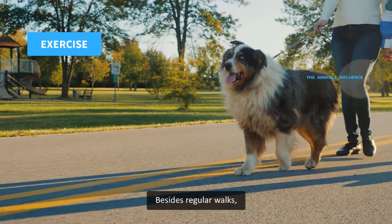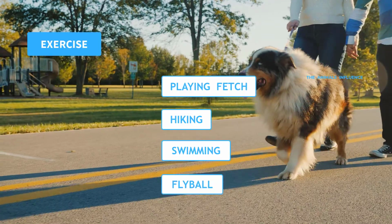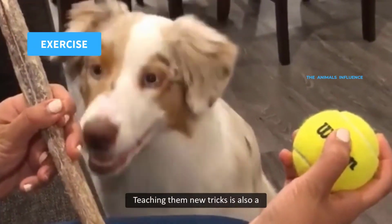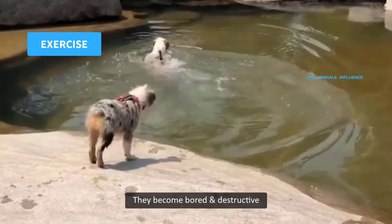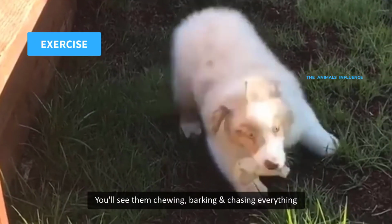Besides regular walks, you can play different games with them, like playing fetch, hiking, swimming, flyball, etc. For mental stimulation, an Aussie should be given chew and puzzle toys. Teaching them new tricks is also a great idea for their mental stimulation. Without proper mental and physical stimulation, they become bored and destructive. You will see them chewing, barking, and chasing everything.